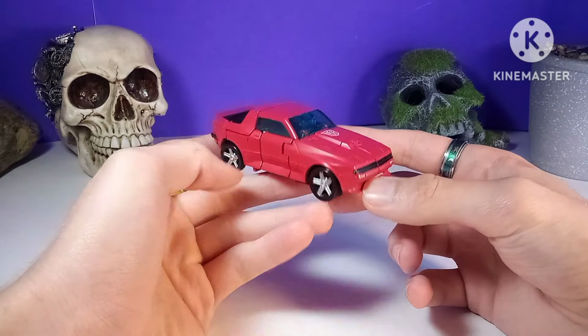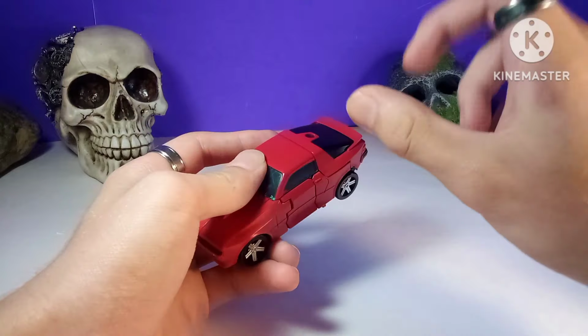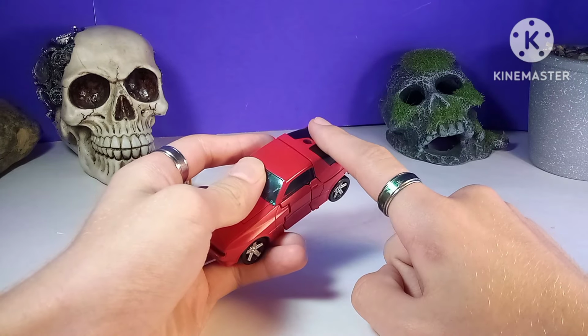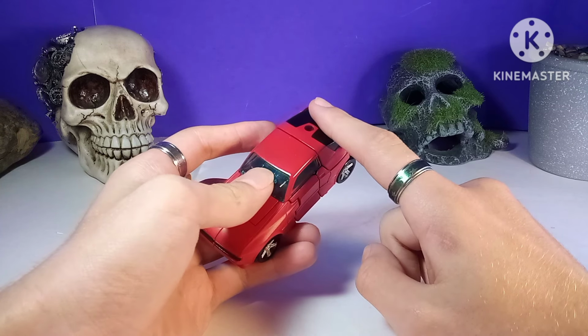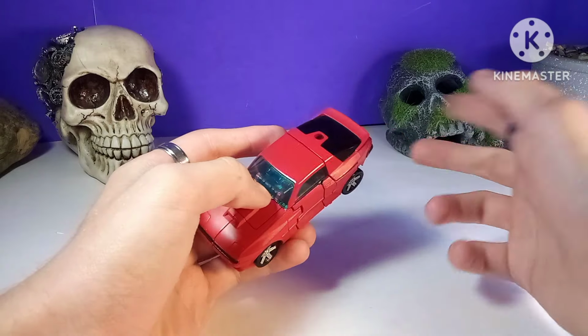This transformation is very controversial because of one crucial element that happens right at step one, and that is a little bit of parts forming. That wasn't a very popular idea that Hasbro decided to pull there, but let's just get into it.